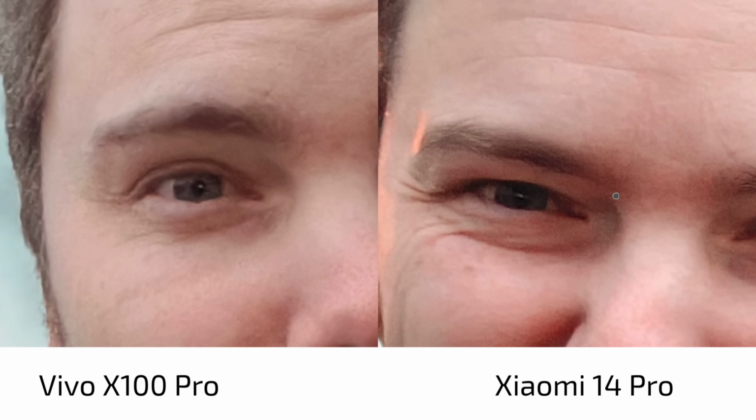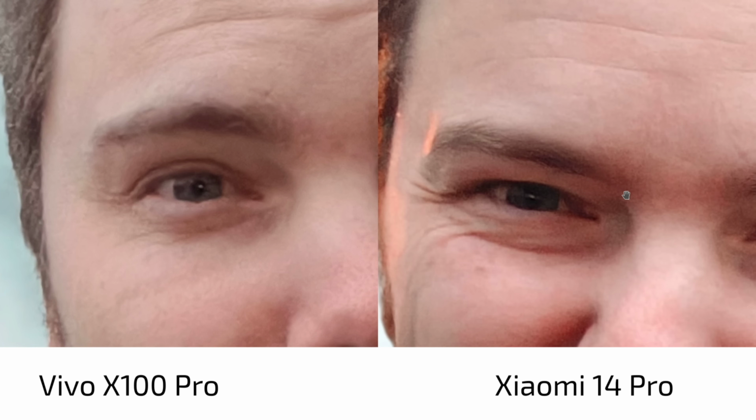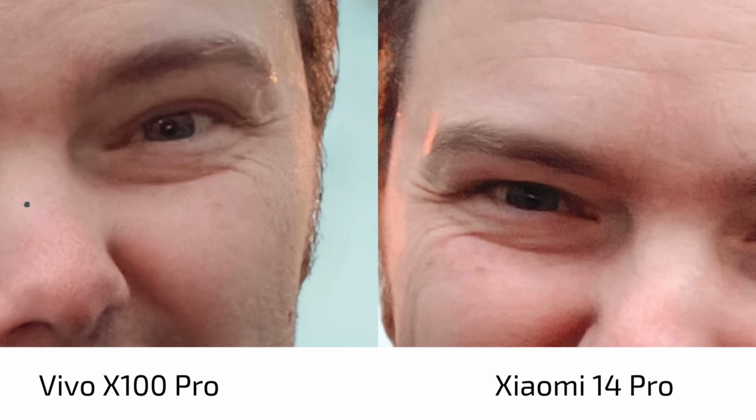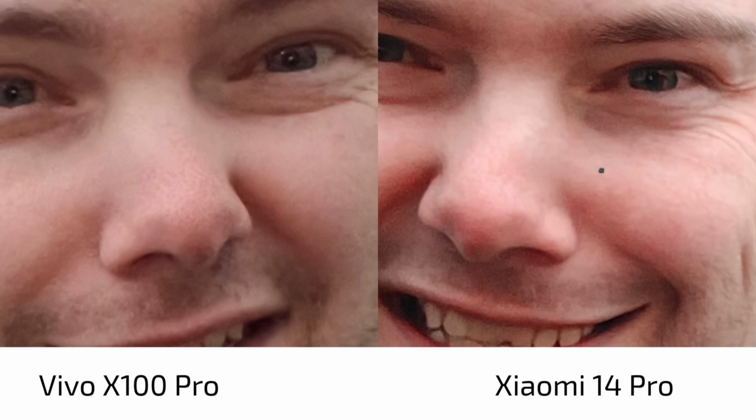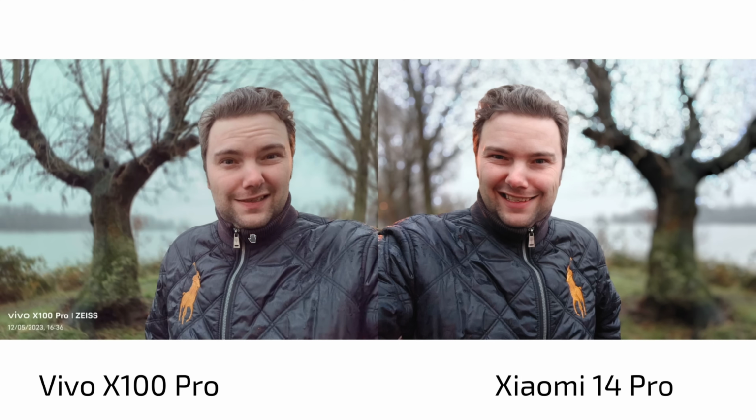Both feature 32 megapixels, and when it comes to detail levels, I think I prefer the Xiaomi 14 Pro a bit more. Yes, it's a bit more noisy, but it also has a little bit more details on my face, where the Vivo X100 Pro seems to beautify my face a little bit more. Also, the face is a bit warmer on the Xiaomi 14 Pro, where it's a bit greenish, coolish on the Vivo X100 Pro. For faces, I like them a little bit warmer there.